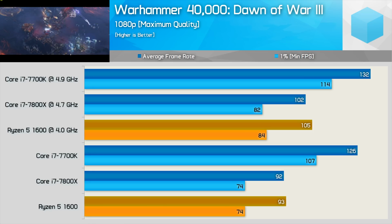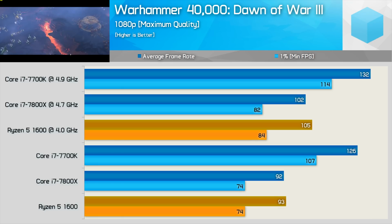So I've had to use a previous version of the game for this benchmark because I didn't have the Ryzen 5 results, obviously. So please don't ask me how I was able to do that. Anyway, here we see that the R5 1600 is able to match the 7800X in Dawn of War 3, so some very competitive performance here indeed.